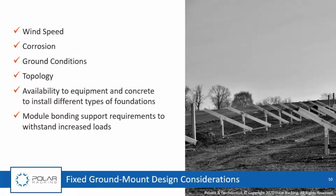What does corrosion look like? How close are we to a corrosive environment? What are the ground conditions again? And we'll talk more about that. What's the topology of your site, and how can we help mitigate your civil costs in terms of preparing the site by adjusting our racking design and our foundation design to help manage those costs? What's your availability of equipment on the island?